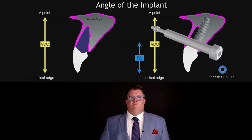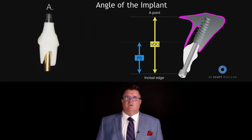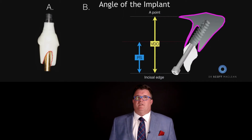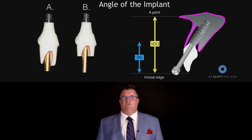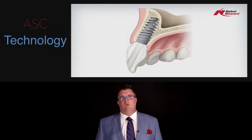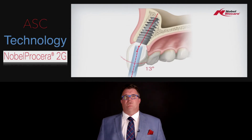So once we do this, then we end up getting a position of the implant in a poor position. And this is why the problems start to happen. So this problem started 7, 8 years ago. So looking at this new technology that I was using at the time, we used ASC technology. We wanted to use this to correct the problem by putting the implant in a position that it didn't matter. We need better depth, but we can now take the channel and get into a screw retained position.